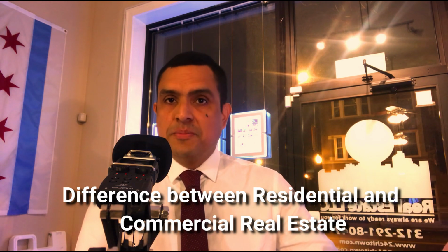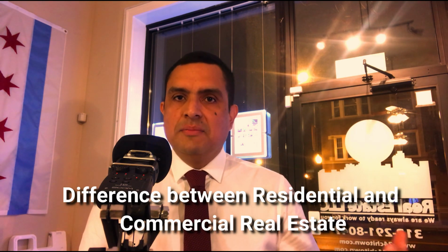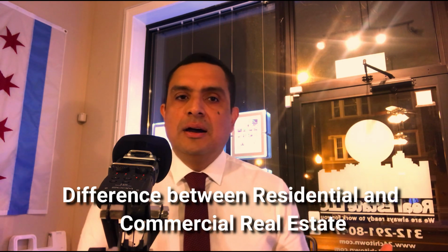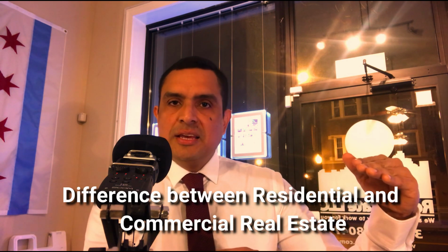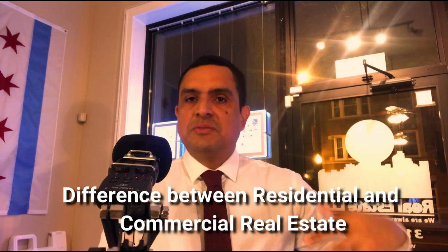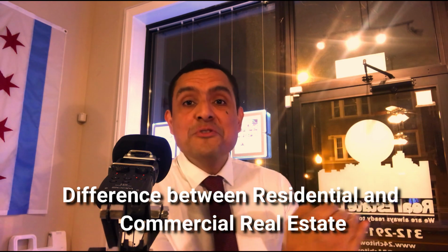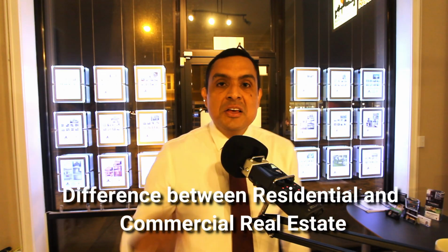The purpose is to be occupied by families and for people to be living in there. And a townhouse is also residential. Let's say you have a 3-flat with 3 units in there, that's residential. You can go up to 4 units. After 5 units, it's already considered commercial, okay?